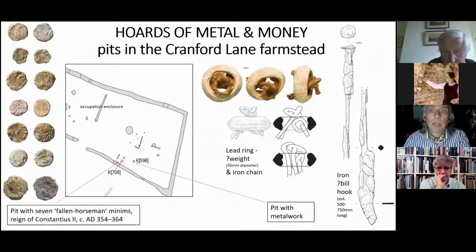2 small pits 5 metres apart, just inside the boundary of the occupation enclosure, contain unusual deposits. One contained what appears to have been a deliberate deposit of 7 small irregular coins of negligible value by the time that they were deposited, seen here on the left.